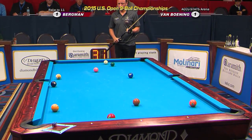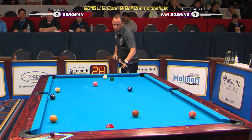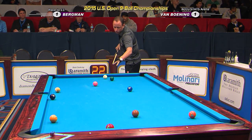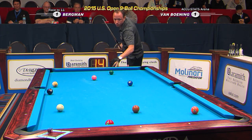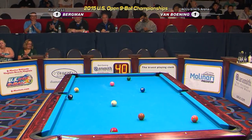Change. What's he got going on here? Change shafts. And jump over the 4 ball. Big full jump. Oh, what a shot to spike in. What a shot.